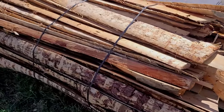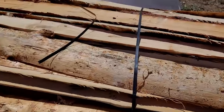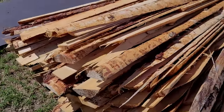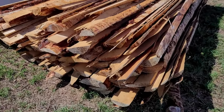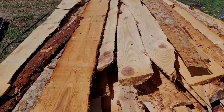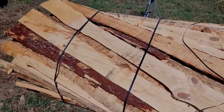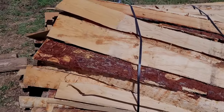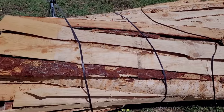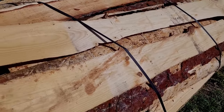There's a big pile, all offcuts, the outsides of the trees that they cut at the wood mill. €65 for the complete pack. More than enough for the chicken coop, but you can also use it for other beautiful things, because it's nice wood.